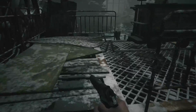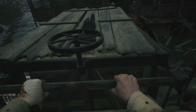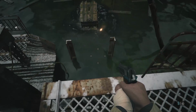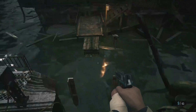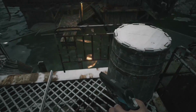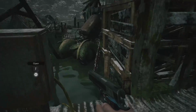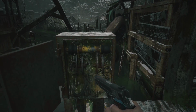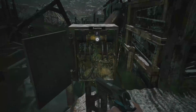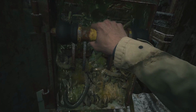So what we gotta do is head upstairs, push the first little wagon here off into the water, and that gives us, as you can see, a little floating platform. Okay, open up the little, I guess we'll call it a breaker box, and stick your hand into the gross goop, throw it, and it will reveal us a bridge.